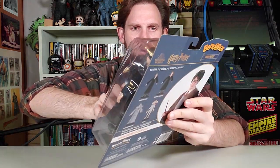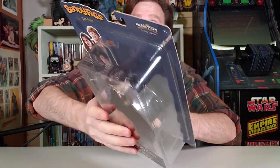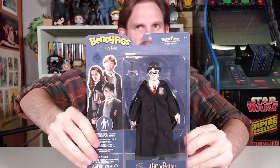Cool packaging, toy collectible figure with display stand. That's always good, especially with the bendy figures. You need that. Because otherwise they might be like, hi, I don't have proper weight distribution. Goom. And then they fall over. But not old Harry P. No siree. Harry Potter's got it where it counts in the gravity department.